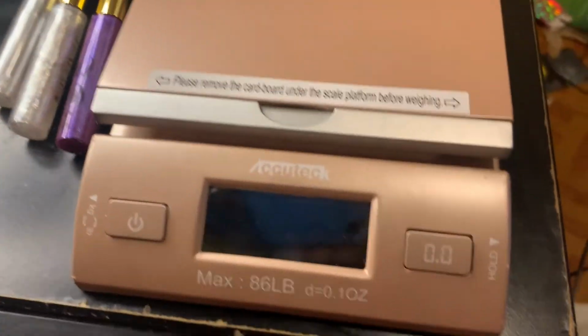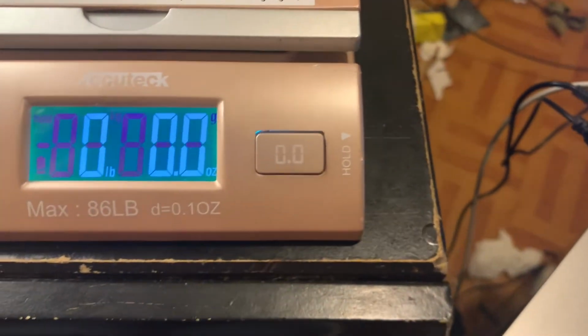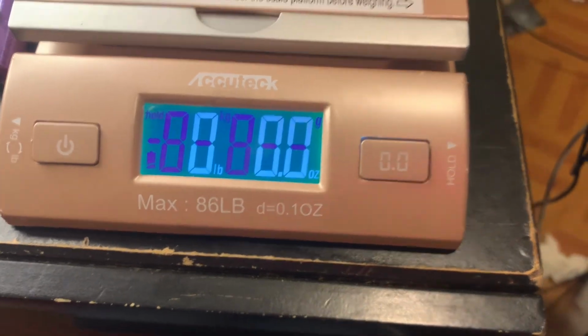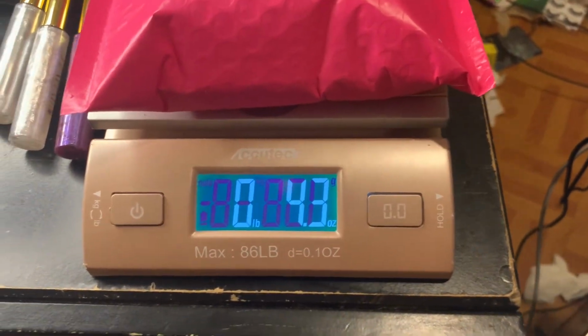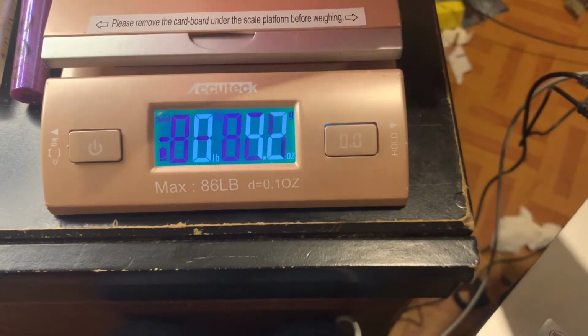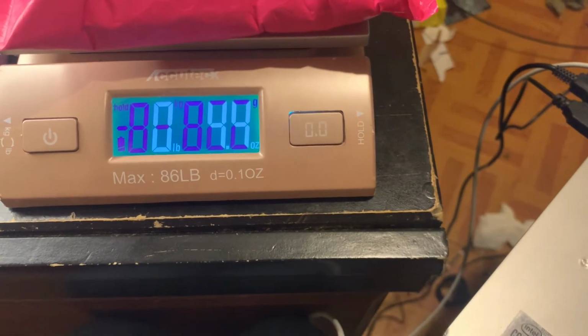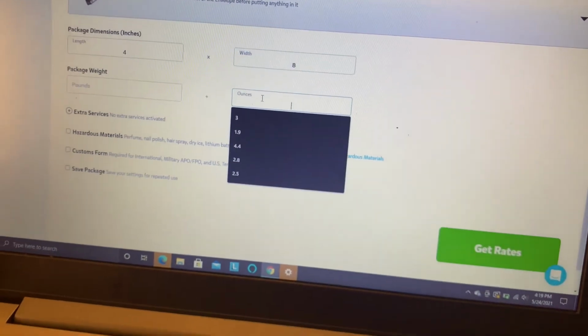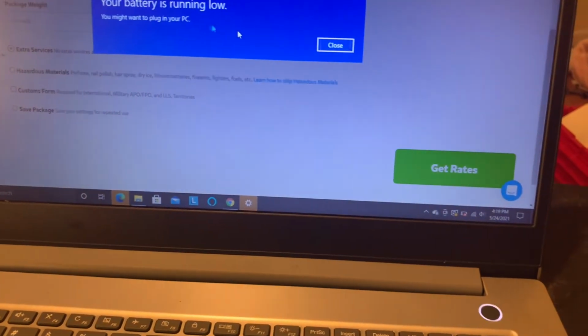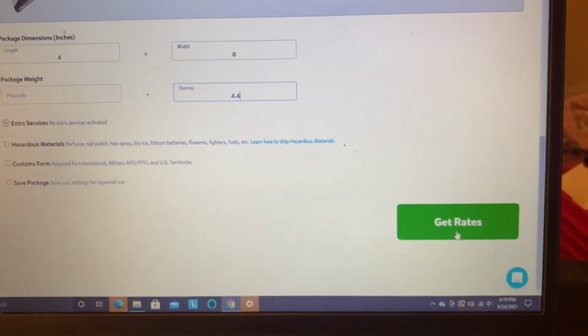And I do have a scale here. This is the scale that I use, as you can see. We'll just need to turn it on, and you see that it is at zero. Then we'll just place the package on, and you can see that it says 4.3. I like to place it on different ways just to make sure that it is accurate. Okay, so we'll do 4.4 ounces here, and then we'll click on get rates.